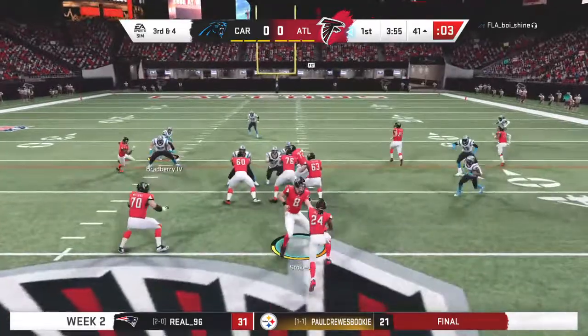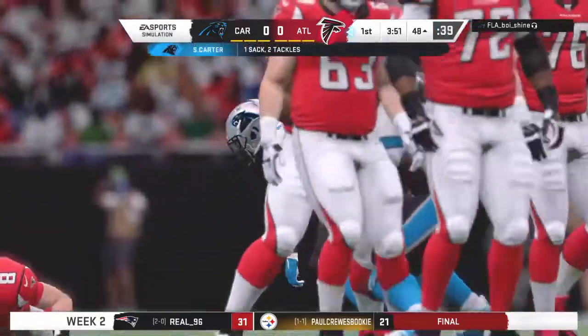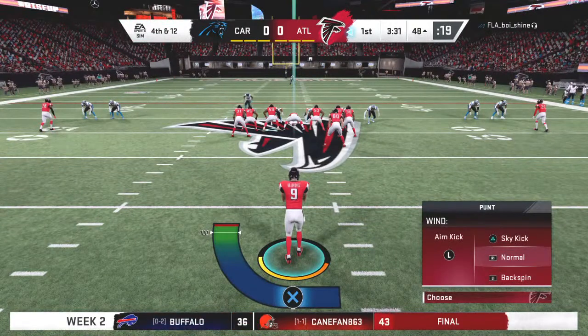Hit it. Off the play fake. Stokes. Rush coming, and he's taken down. They just gave up a sack there, and if I'm not mistaken, they gave up 4 last week, didn't they? Yes. And they're just looking really porous, aren't they?